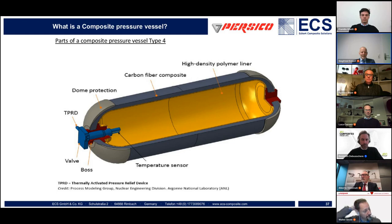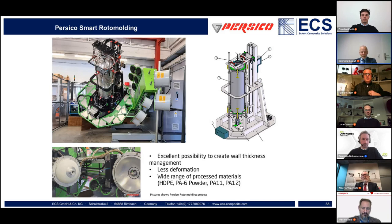In order to withstand the required burst pressure of 1,700 bar, various layers of carbon fiber are applied around the polymer liner. Various functional parts, such as a filling valve and sensors, make the composite pressure vessel a complete system. Even though we cannot see the inner liner anymore, it is the heart of the complete composite cylinder. And we all know if the heart in our body is not doing well, the whole body gets sick. Therefore, we are using a smart rotomolding machine to make the polymer liners in different sizes and for different applications. Thank you for your attention.